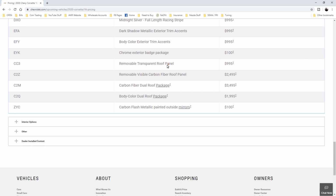So to make yourself have a glass roof, which is probably just a polycarbonate, it's not actually glass, but $1,000 to get the glass roof panel. Removable visible carbon fiber roof panel is $2,500.